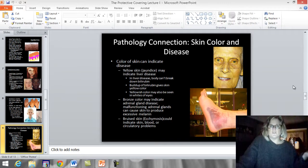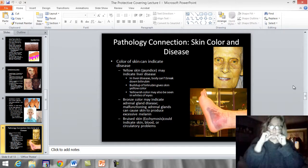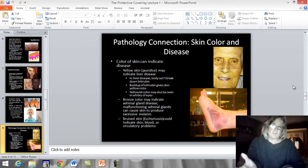You want to check out the color of the mucous membranes. Last year, you learned about cyanosis and the blue around the mucous membranes, right? You'd be blue around here. You'd be blue in your fingernail beds. If you were to pull your lip down, you'd be blue in your mucous membranes. You get that cyanotic color, and it's usually due to a lack of oxygen.